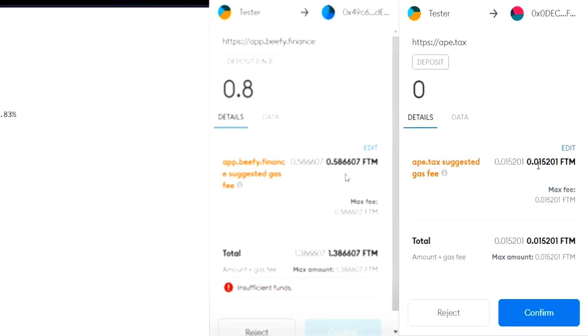So as you can see, it's 0.15 and the last one was 0.86 if I recall correctly. So I will show you them side by side here and you can take a look at that. As you can see, it's much cheaper to get in and out of this vault.